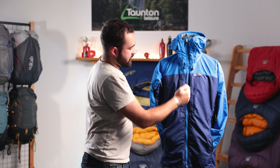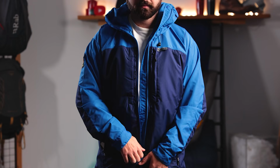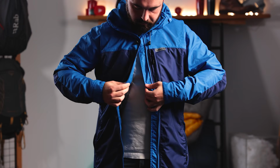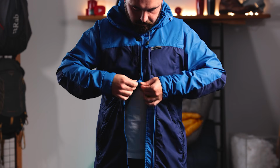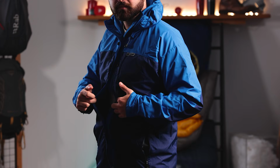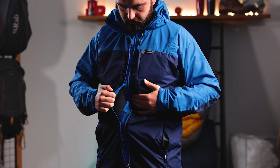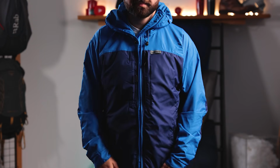Moving down, we've got our zip. This has got a storm flap on the back of it, and what you also get is a number of poppers positioned throughout the jacket. So what you can do is popper it up under your zip and allow a bit of extra ventilation into the jacket, helping you maintain a good temperature. I mean, you don't have to keep taking this jacket on and off. Instead, you can just vent it and continue your walk, meaning you don't have to stuff it back into your rucksack and carry it.